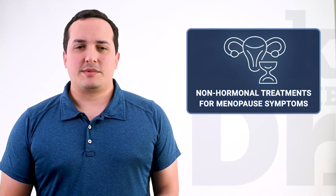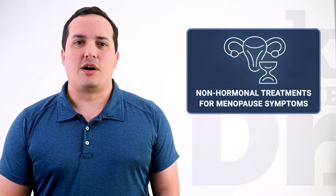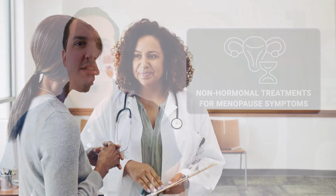Hormonal therapies are very effective treatment for menopausal symptoms. However, they are not appropriate for all women, like those who have a history of breast or gynecological cancers or blood clots, and some women simply prefer not to use hormonal therapy. For these women, non-hormonal treatment options may be appealing.